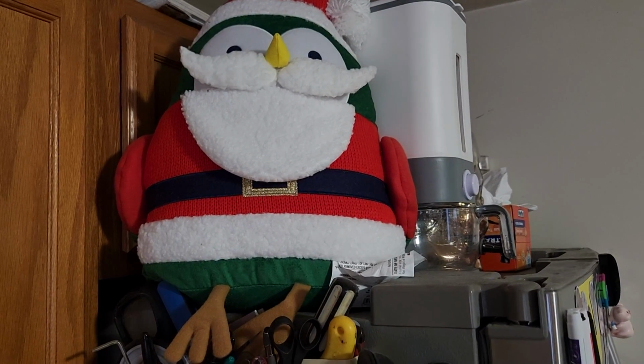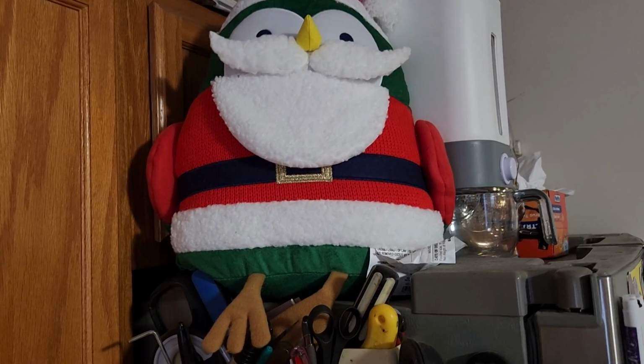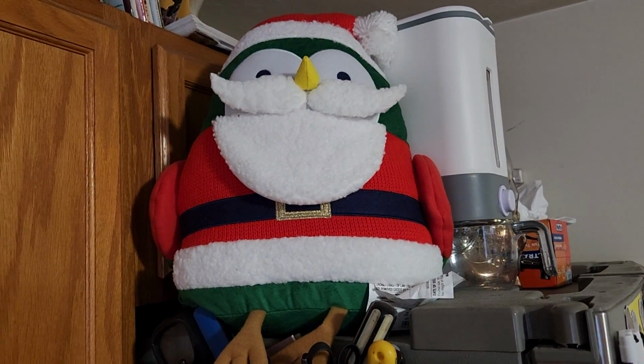It's super cute, and like, I don't have room for any more of the little birds, the little birds that are like this, so I figured I would just get this big guy and stick him somewhere else in the house, but I don't know where he's gonna go now.